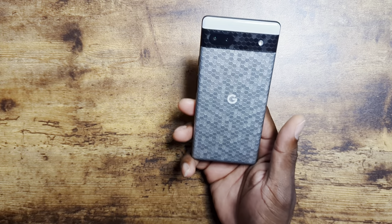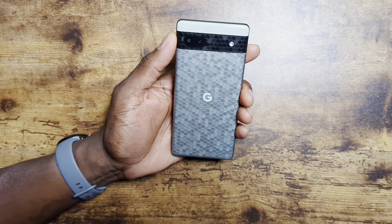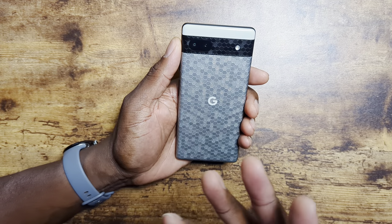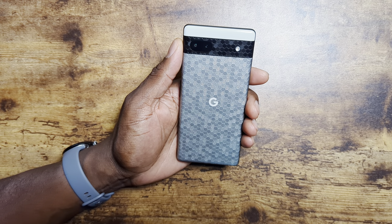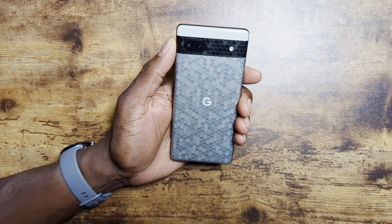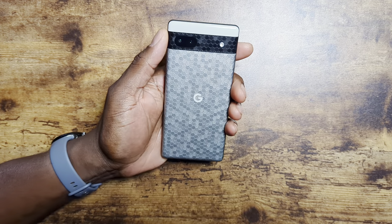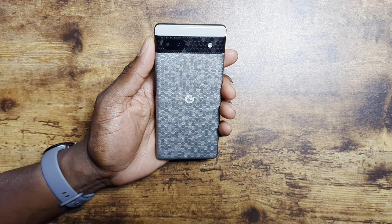So the Pixel 6a was released back in July of 2022, and we're in December of 2022. It is December 15th, 2022. This device was announced at the beginning of May, and then it got released in June, in the middle of July in 2022. So they gave it some time. We saw the big announcements. We knew what was going on with it, and we got excited for it. So now it is time to talk about this device. Is it really worth it?